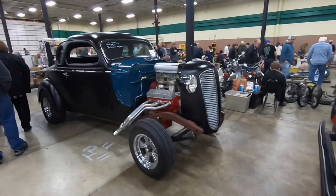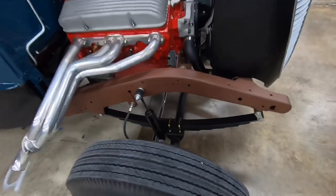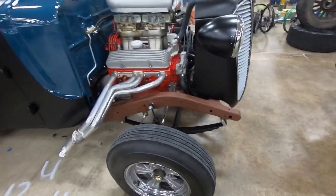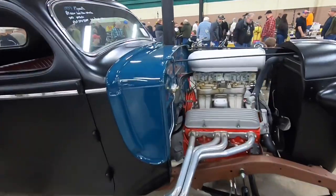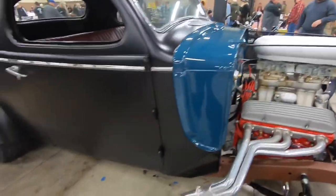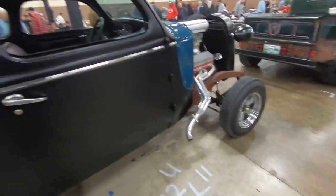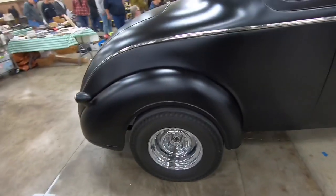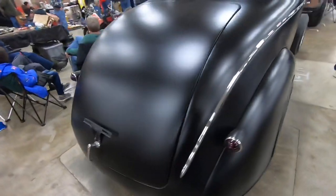Here's a 1937 Plymouth done up in Gasser style. Got the jacked up stance in the front with the solid axle, small block Chevy powered. Satin black, looks like radiator wheels may be on the front. Chrome reverses on the back with some pie crust cheater slicks on it. Very cool.